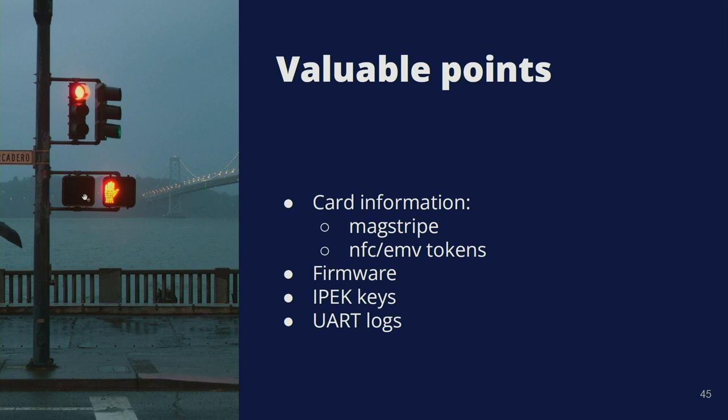So what are the valuable points? I mean, what can I get as a low-level hardware hacker from this? Well, the first thing that I think is really interesting is the critical information that is traveling on the devices. DMC or EMV tokens are also very valuable data to make a payment. So if I get to steal this information, I could go make payments. The firmware might be really interesting to find bugs and hack other devices. The IPEK, which will allow me to decipher my own data and then maybe make another payment. Or maybe the UART logs will allow me to see a few logs that might be leaking important information.